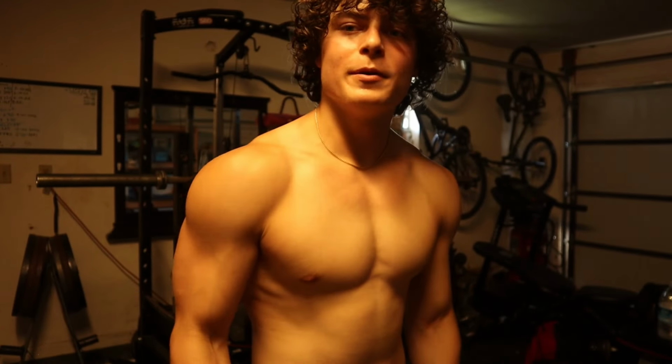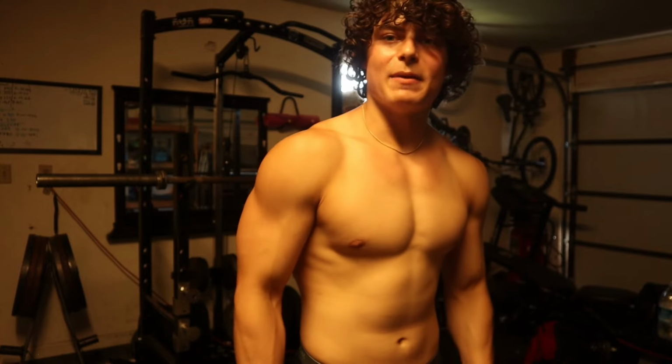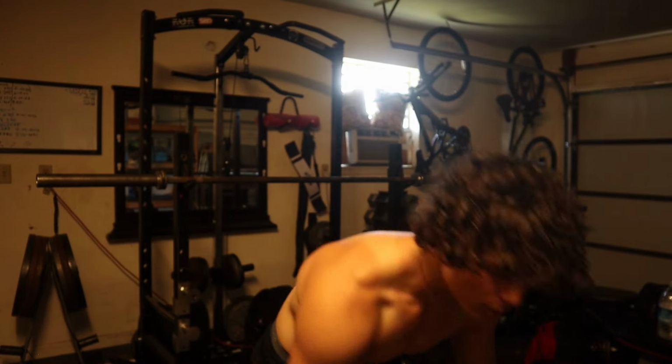All right, guys, so the first movement for your delts, we're gonna target the side delts. It's gonna be just basic dumbbell lateral raises. These are honestly the most used dumbbell movement that I do, and I love them so much. The pumps are always really, really crazy, and I think it's probably one of the best, if not the best, delt exercises, and it's so basic. You guys all know it, but yeah, let's go into more movements.